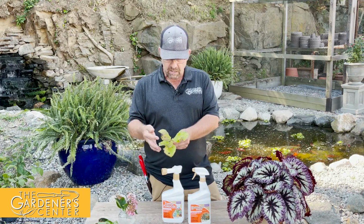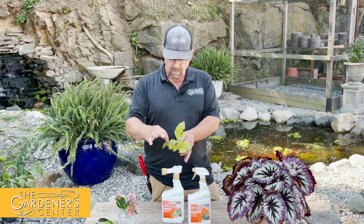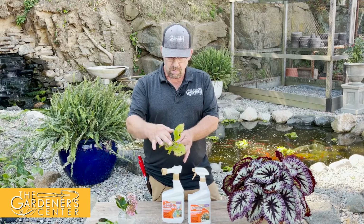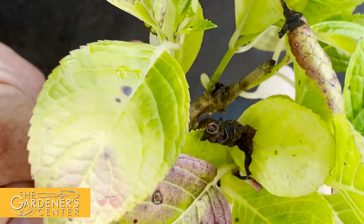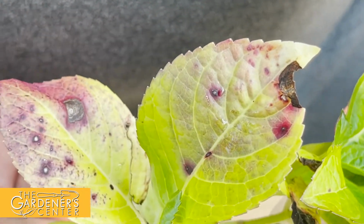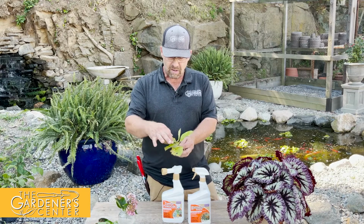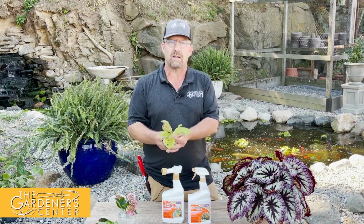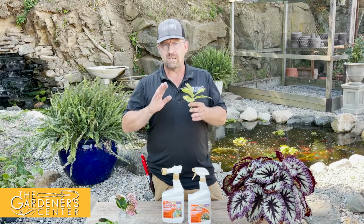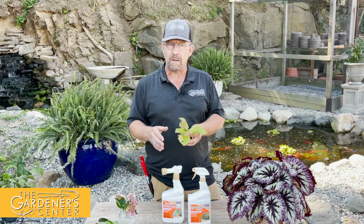It's very easy to identify, and again, it's cercospora leaf spot, but they are these purpley, bronzy brown polka dots on the leaves. A lot of times, like you see here, they'll actually go all the way through, and you'll get a hole in the leaf. But it's really these purple spots that indicate your cercospora. It's a fungal disease. Once it's there, it's there. There's nothing you can spray that's going to make the spots disappear.